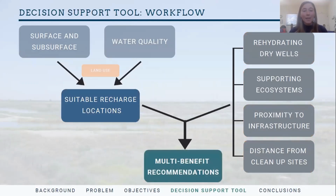A user can customize how much priority is given to each of these additional considerations, and this customized weighting is overlaid on our suitable recharge locations to give a multiple benefit recommendation output. And now that you have a general sense of how our tool works and its intended use, I'm going to hand it over to Bridget, who will explain our methods in greater detail.